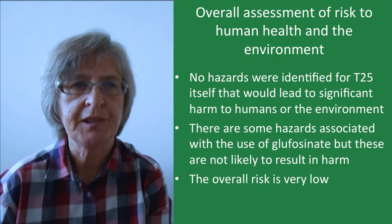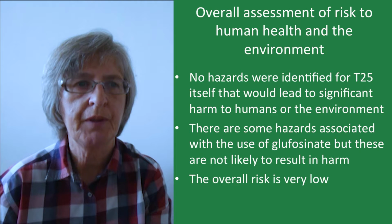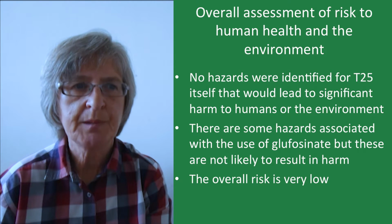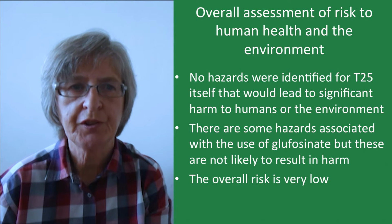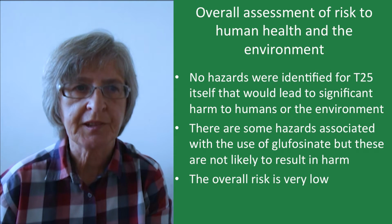Returning to the assessment of risk for T25, we can say that no hazards were identified for T25 itself that would lead to significant harm to humans or the environment. While there are some hazards associated with the use of glufosinate, these are not likely to result in harm given the likely exposure levels. The overall risk is therefore very low.